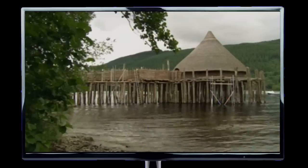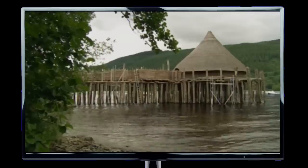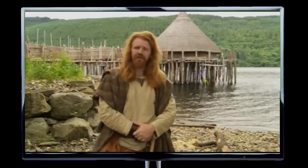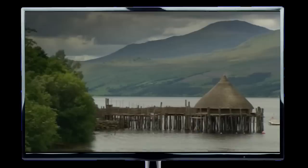Keeps you cool in the summer as well, because it can be hot and muggy on the shore here, but when you're out on the Crannog in the height of summer, it certainly keeps you a lot cooler because the air's circulating round about. So it may be that important people lived on the Crannog because they got all the benefits. No midges, and nice and cool in the summer, and a wee bit warm in the winter.